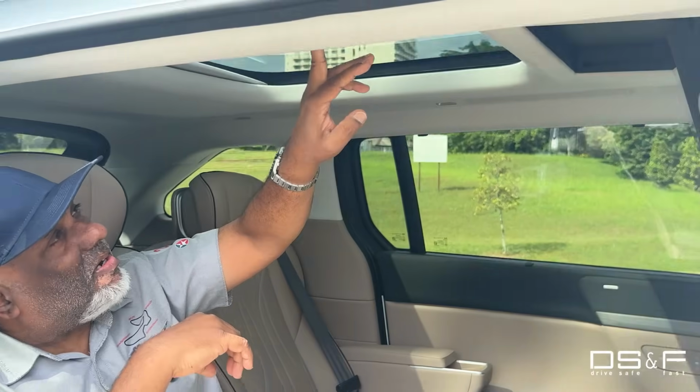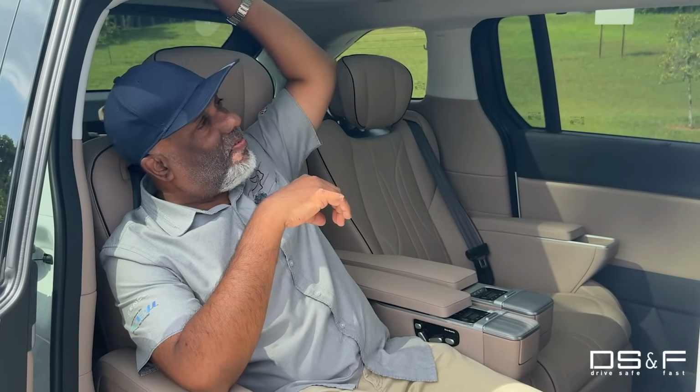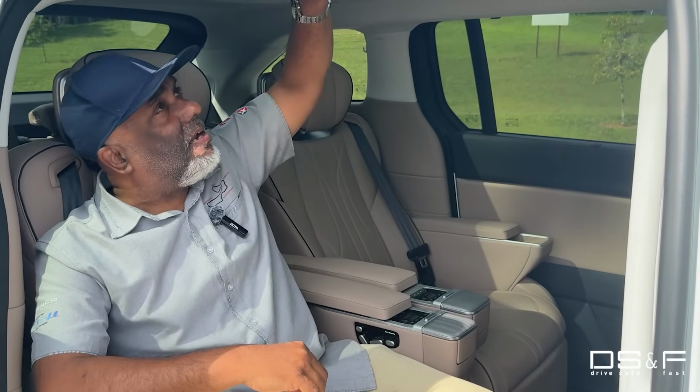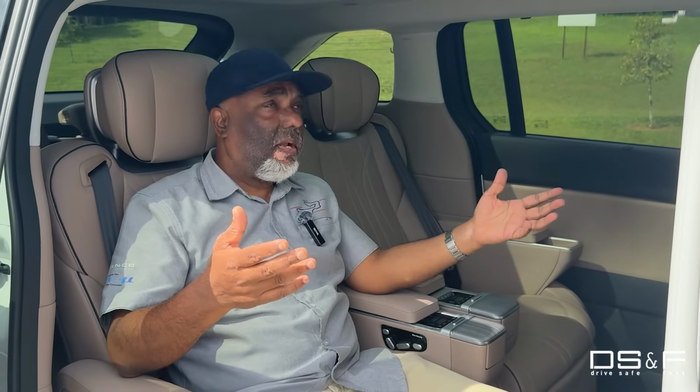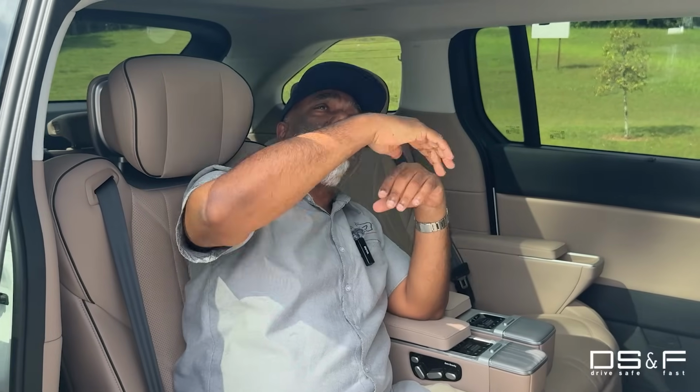These are aircon holes. So if you run your fingers through it, you can actually feel the aircon coming in. It's almost like sitting in an aircraft cabin. If you sit in a business class cabin, I've had a chance a couple of times, you don't have louvers or anything. You just have this air coming out, and that's what they've done here.